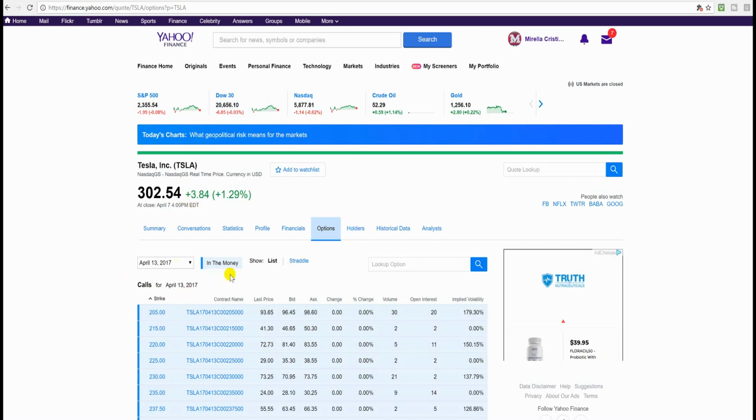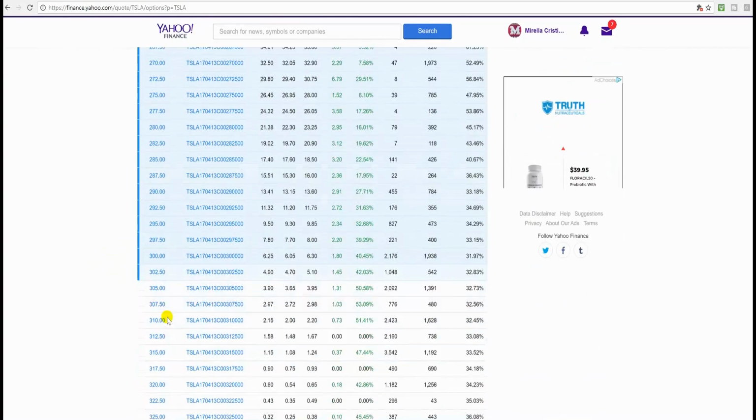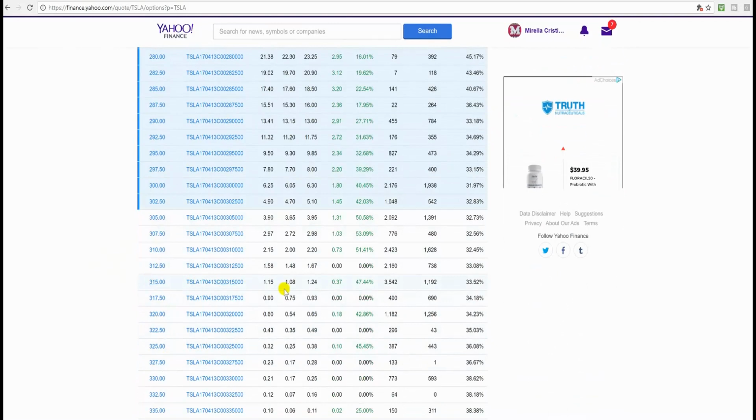So this week we're going to be using the April options coming up this week, the April 13 calls. Here are the 315 calls right here, and they're trading pretty good. You can see there's good trading action happening here. I saw that myself. You've got a pretty tight spread for Tesla here.